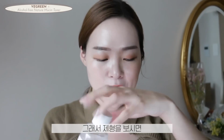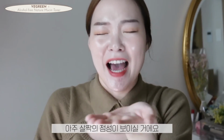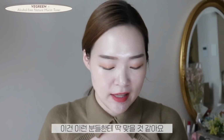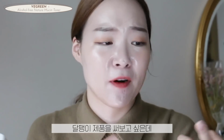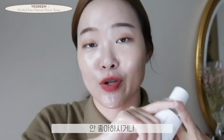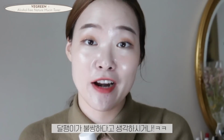And so that's why if you take a look at the formula itself, you guys can definitely see a teeny tiny bit of that gloopiness. It's not as evident as other snail products, but it's definitely there. And I just feel like this would make a great product for those people who wanted to try snail products, but first they're really terrified of the gloopy sensation, the gloopy formulation that snail products usually come with. And second, they're scared of hurting snails.